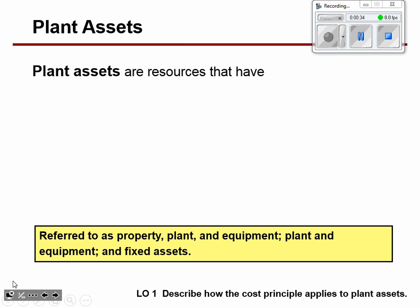So what are plant assets? Well, I see the word assets. We must own them. Plant assets are oftentimes referred to on a classified balance sheet as PPE, property, plant, and equipment. Do you guys remember doing current assets, long-term assets, PPE, and intangible? These are basically all under the PPE category. So they're things we own that are going to be around for a while.